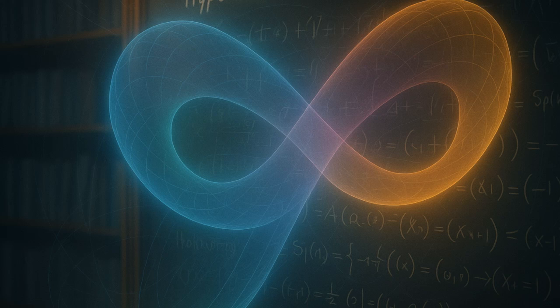Right, like the classic example. Start at the North Pole, walk down to the equator, walk along the equator for a bit, say a quarter of the way around, and then walk straight back up to the North Pole. The direction you end up facing is rotated 90 degrees from the direction you started walking south. Precisely. That twisting that happens when you parallel transport vectors around loops depends entirely on the curvature of the space inside the loop.